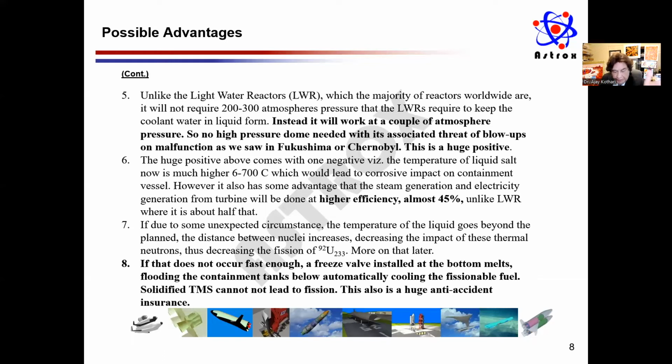nuclear reactor overheats, then this freeze valve will melt, and all of that molten salt, along with the thorium or uranium in it, will drain down into the drain tanks, which are underground, just below. And then once it goes, it'll lose its electricity, heat, and then it'll freeze when it goes below 450. And going below 450 is no big deal. At 450 centigrade is no big deal.